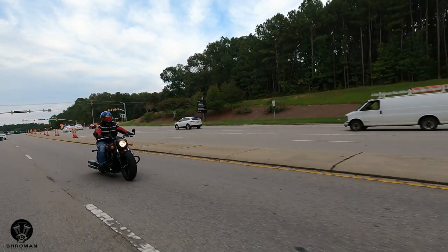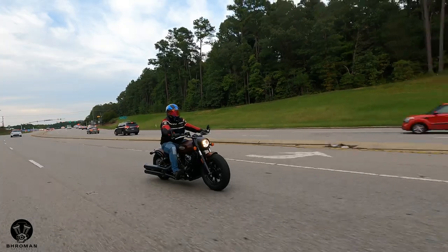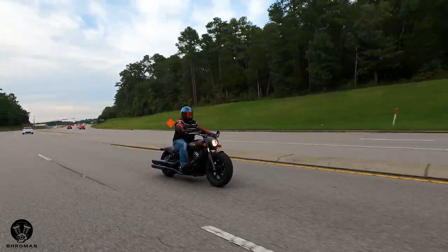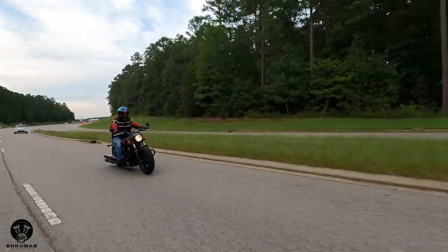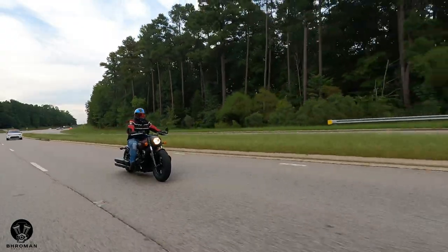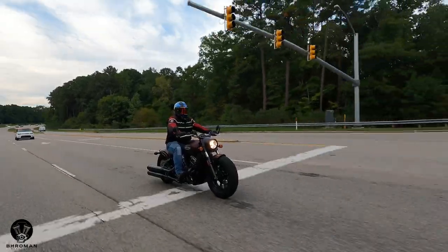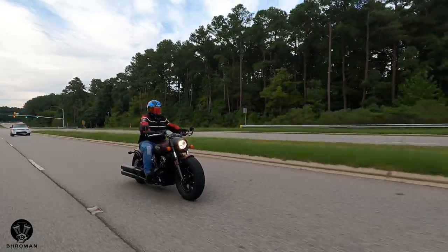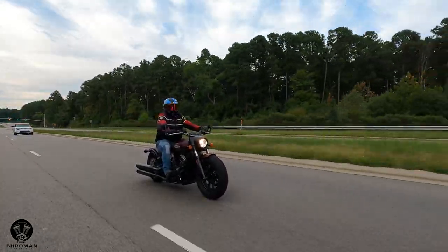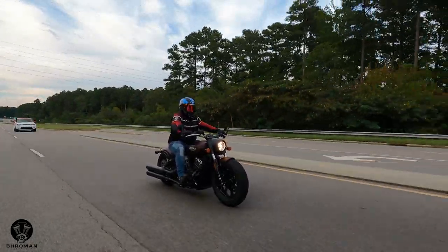Now, could you use this bike as a commuter? Well, yeah. This could be your daily rider, as long as you have a backpack. This has no storage space in its stock form. You can get some soft saddlebags for the Scout, and that'll get you some storage space, but not a lot, because the bike is so short in its dimensions. And if you dare put a big saddlebag on, that would take away from the look of the bike. But otherwise, it's got a good amount of power.